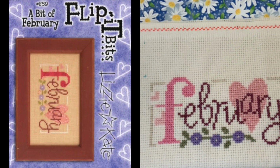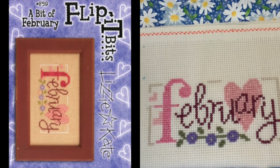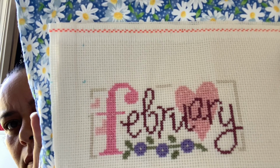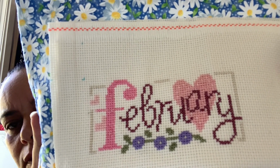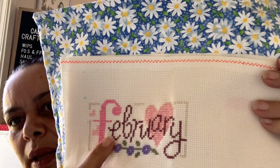So this is February by Lizzie Kate. So that was a really quick start and finish. So I stitched that all on Thursday and finished it. So I'm quite chuffed with that. So I might make that into a little long pillow that can sit near the cottages. So that's that one.